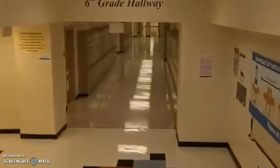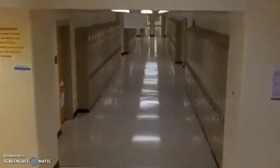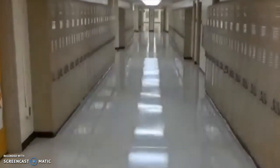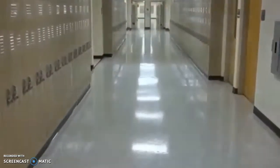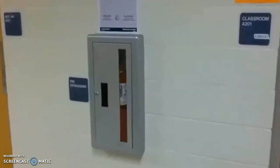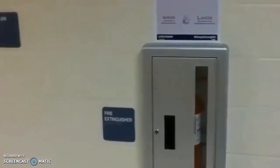So when you come down the sixth grade hallway, one of the rooms I want to make sure you know is the room right here on the left, which is actually our school resource officer's office. So he is right in the front of the building and is also always part of our sixth grade transitions. As you continue down the hallway, you will see all the different classrooms that we have set up for you. A lot of our classrooms in the beginning are our math and science classrooms.